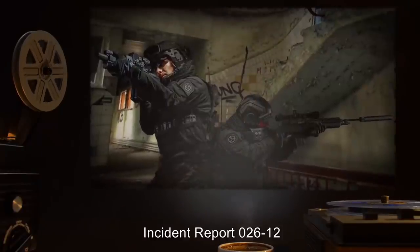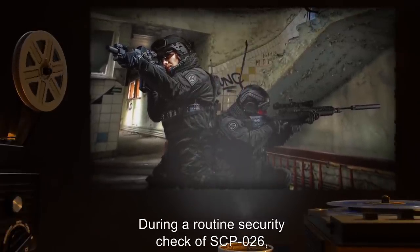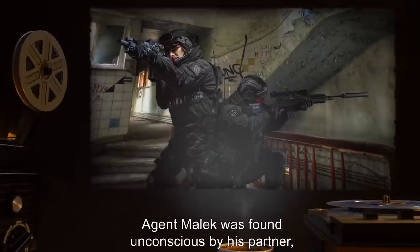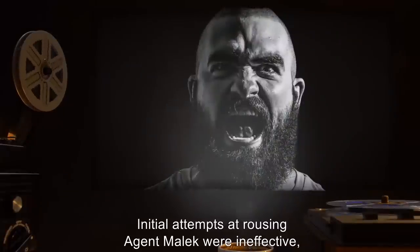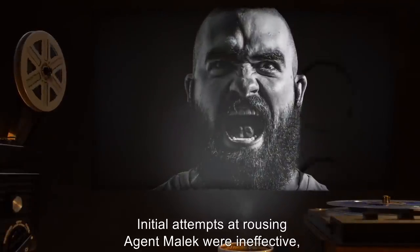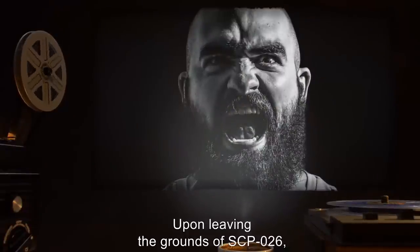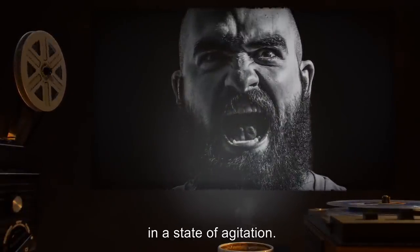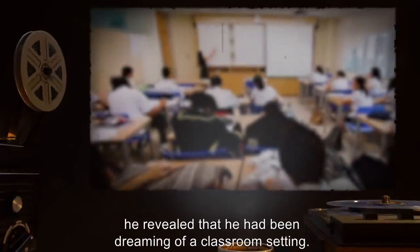Incident Report 026-12. During a routine security check of SCP-026, Agent Malik was found unconscious by his partner, Agent Jones, in the main foyer. Initial attempts at rousing Agent Malik were ineffective, so he was moved for transportation to Site. Upon leaving the grounds of SCP-026, he woke abruptly, in a state of agitation. When questioned, he revealed that he had been dreaming of a classroom setting.